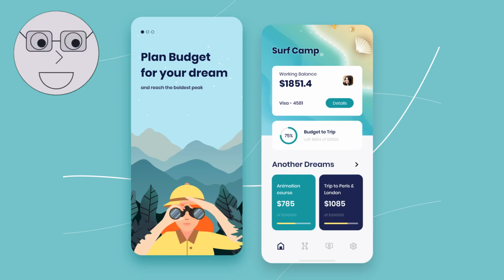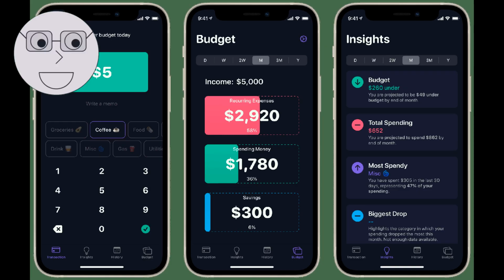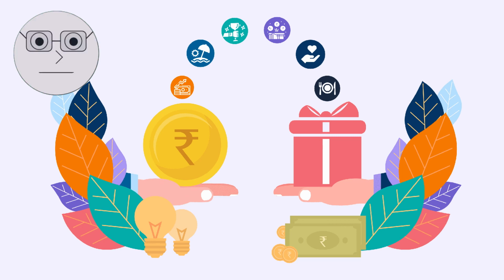A budgeting app can help you track your expenses and stay on top of your savings goals. There are many budgeting apps available, both free and paid. Some popular budgeting apps include Mint, You Need a Budget, and Personal Capital. These apps allow you to connect your bank accounts and credit cards, so you can see all your transactions in one place. Step 4. Take advantage of employer benefits.